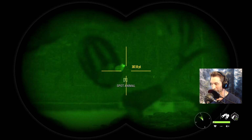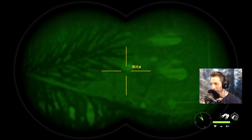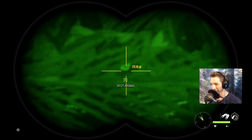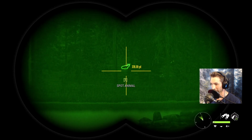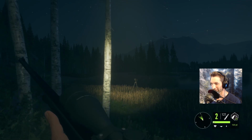Got a decent pronghorn over there, and we have to go over there anyways, so we're going to take down this one. He's a level 4. I don't want to spot him because I don't want to lose the track from that albino mule deer, but 370. Whew, that's going to be tough.